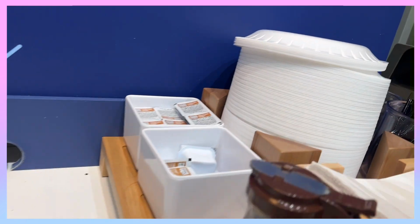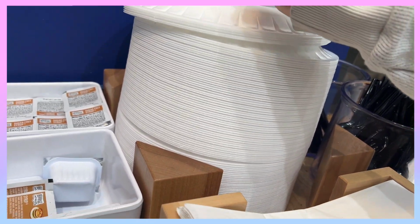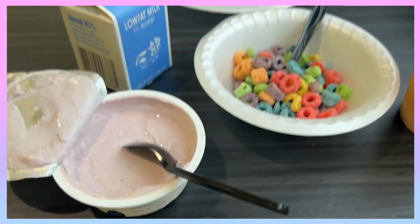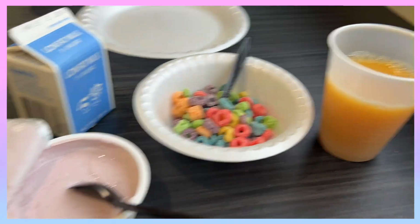Honestly, I was not super amazed with the selection for this weekend. It was fine, but I didn't end up eating much either day, especially because it was so early. I think this was 7:30 a.m. or something.